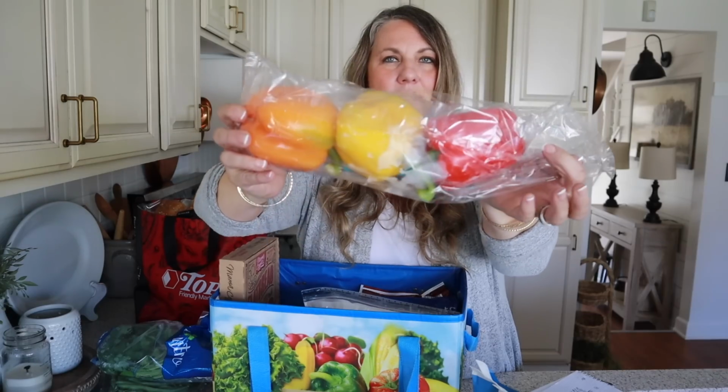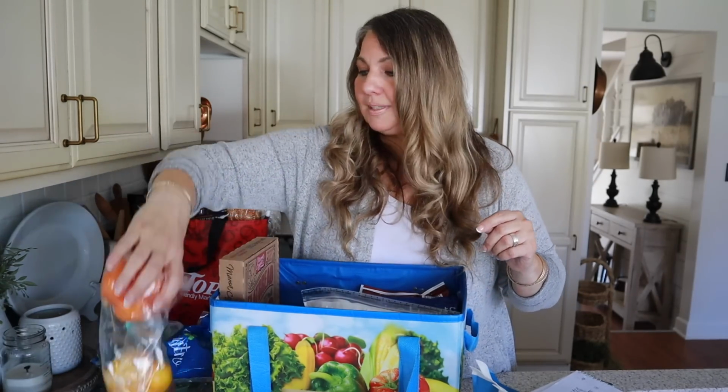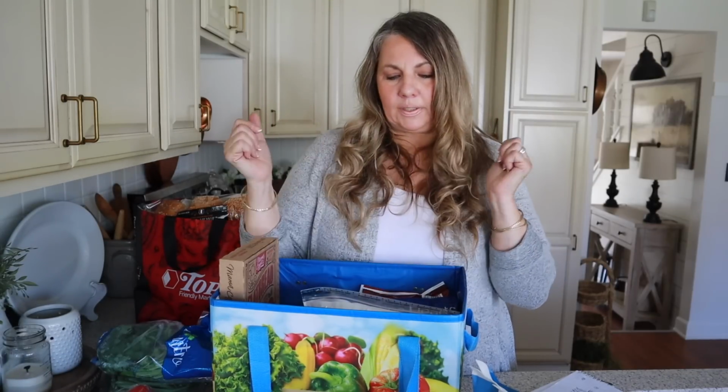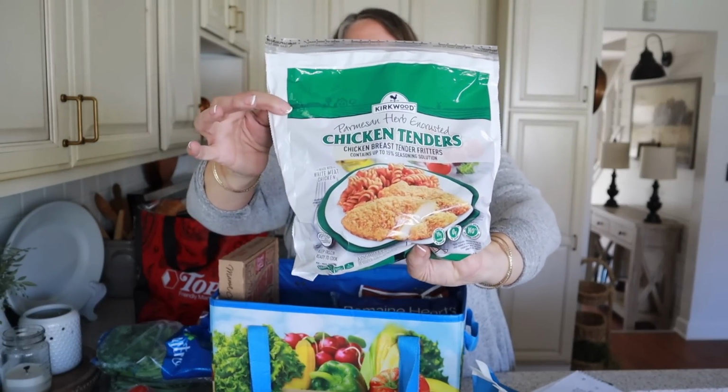For the roasted sausage with peppers and onion, I still have some onions left, but I didn't have peppers. So I got a bag of their peppers to chop up with the sausage. It's so easy, delicious. You can serve it over rice. I like it over cauliflower rice. Super easy meal.